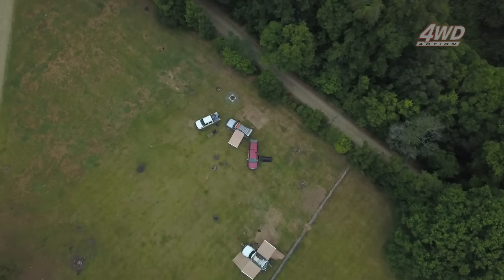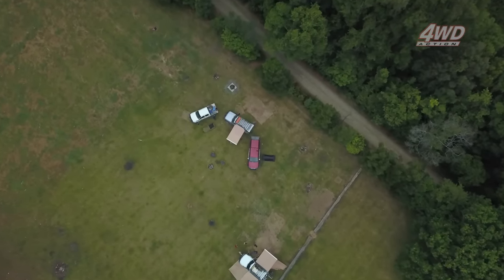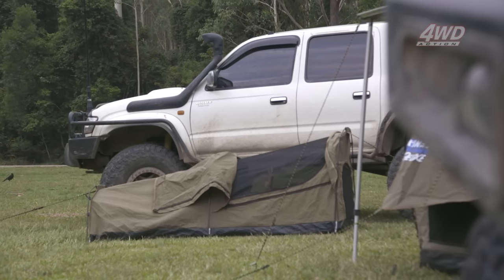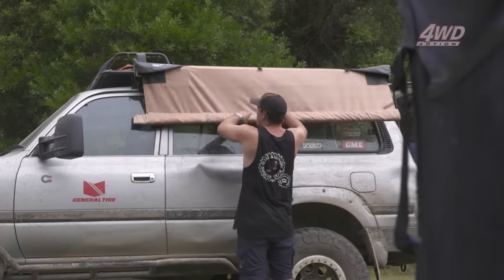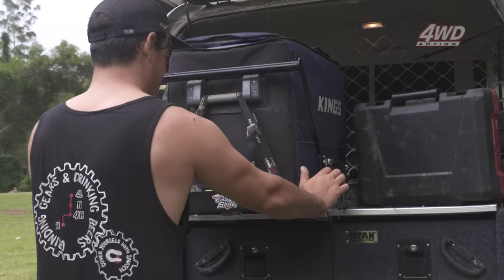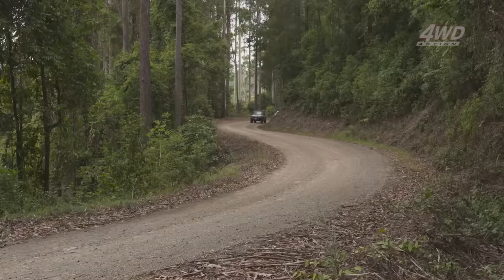One of the greatest things about waking up in the Aussie bush is the sounds of the birds and the animals stirring at first light. We can't hang around though, we have got tracks to conquer, so it's up early for us and into it.